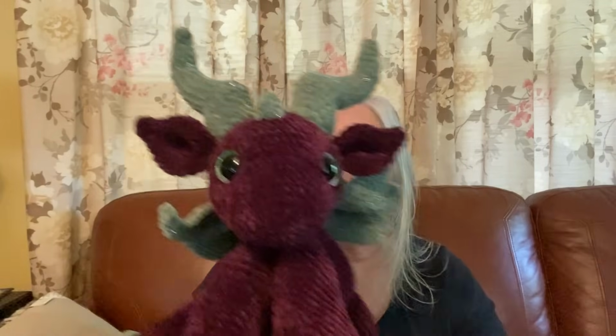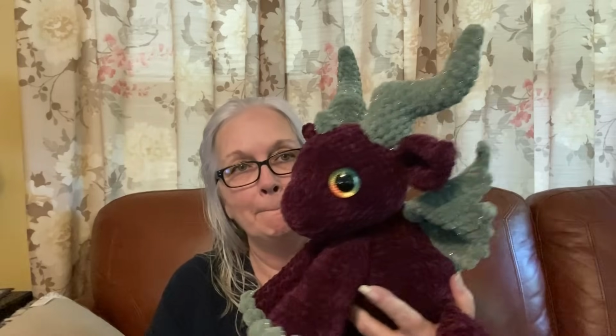But all I have to do is add the little nostrils, and this cutie is going to be on its way to England. These eyes look so much better than the eyes I used in the original. It really does. So that's all I've made.